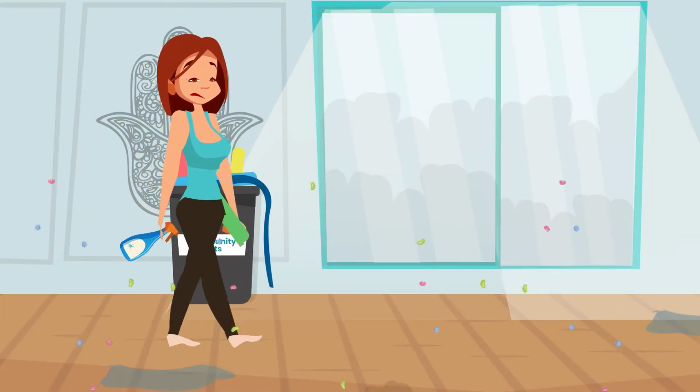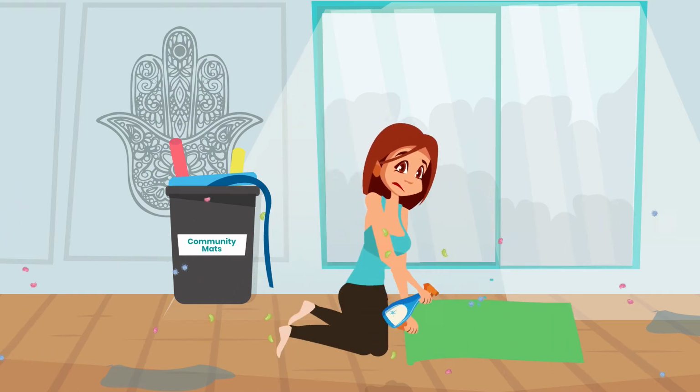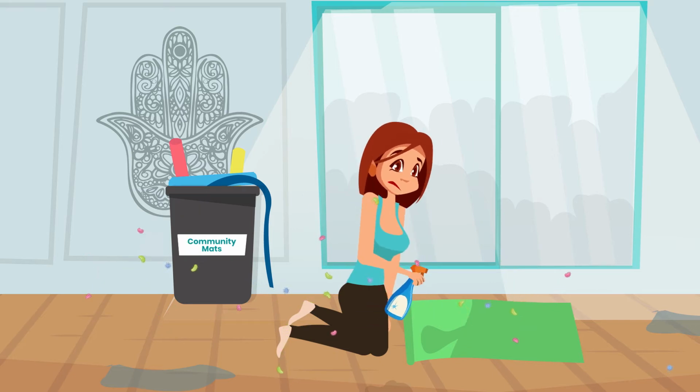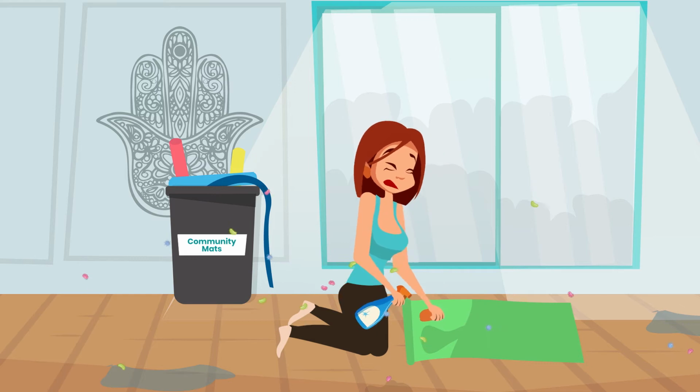What's even worse? Cleaning rental mats can be a health hazard. With safety now a top priority, minimizing exposure to microscopic threats is the #1 action to instill confidence in staff and keep students coming back.